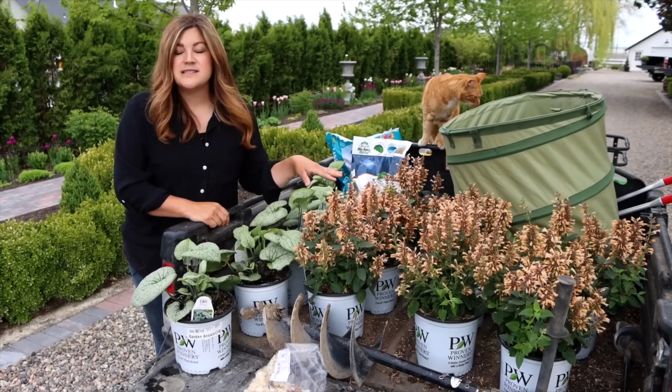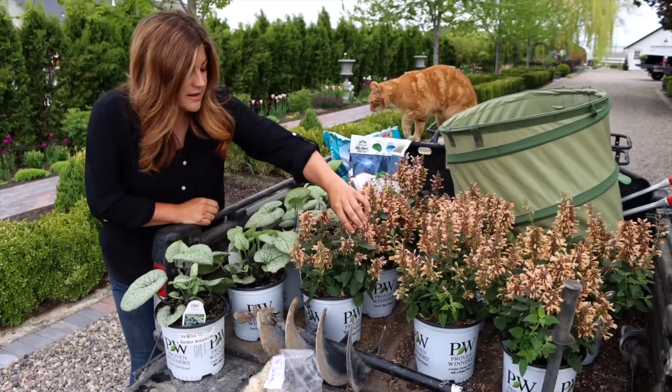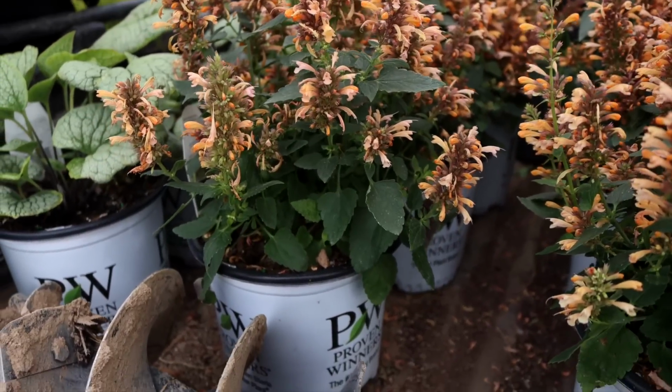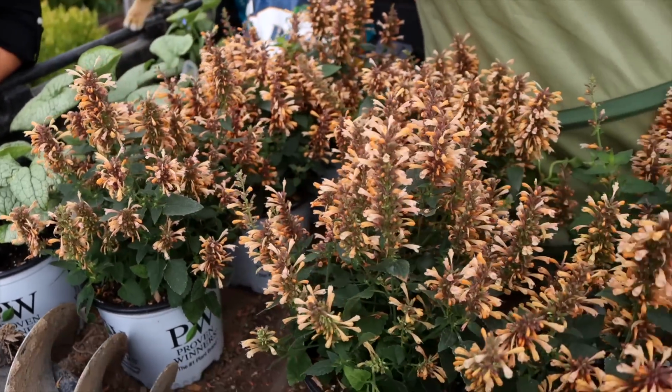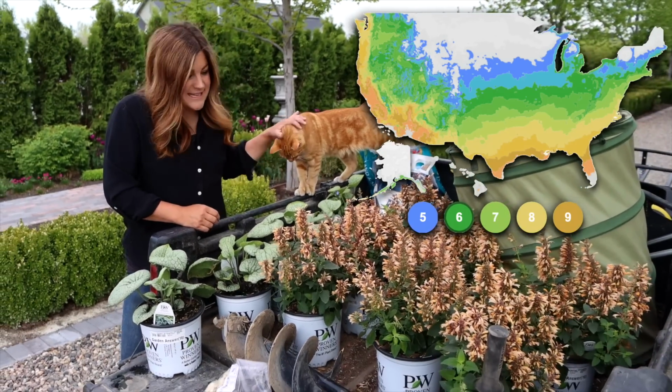They bloom from midsummer all the way through fall. They attract all the pollinators. I love the color of the leaves. Even when this plant is not in bloom, they've got a really beautiful, unique color of green. It almost has an iridescent quality to it. Zone 5 through 9, I'm not sure if I mentioned that already. We garden in a zone 6.